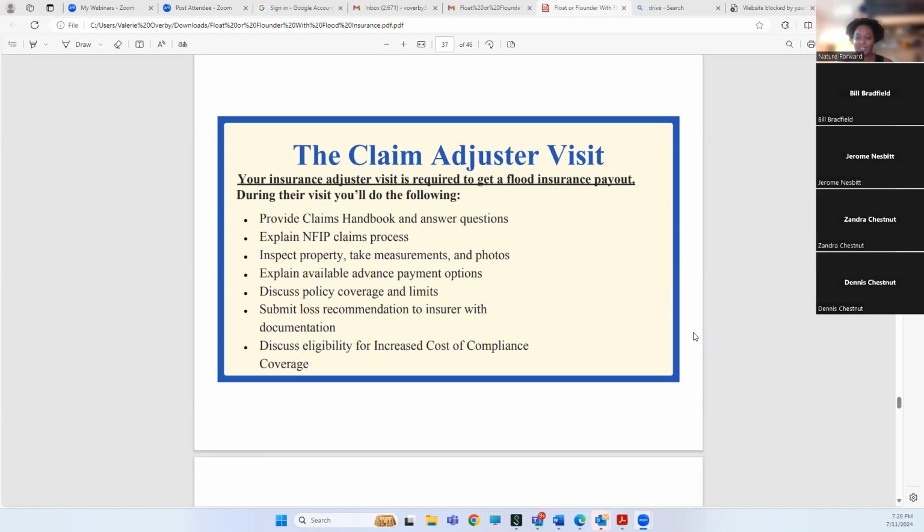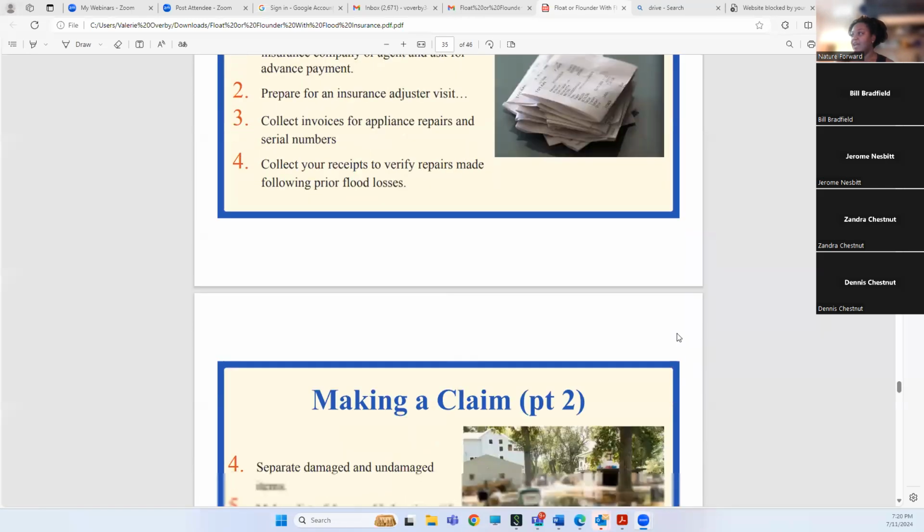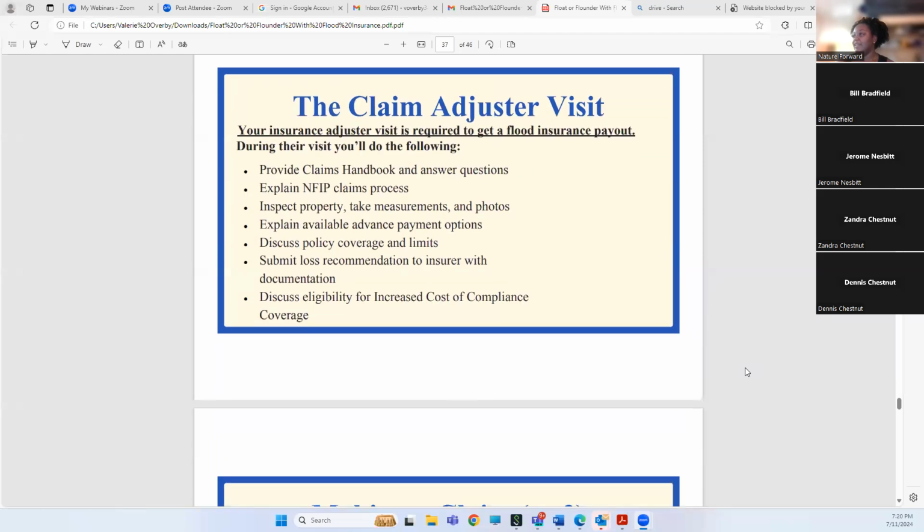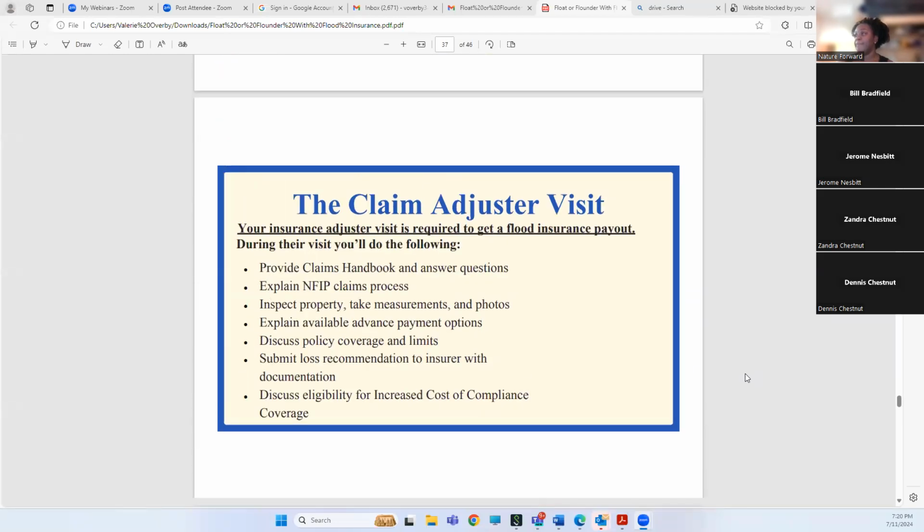And I want to also pass it over to you, Bill, to add any other things you want about that claim adjuster visit or anything like that. No, I think it's pretty comprehensive. You did a great job. If you can try to document everything you have beforehand, just in case you have a flood, but you already have the serial numbers, pictures, receipts, all that stuff is fantastic.